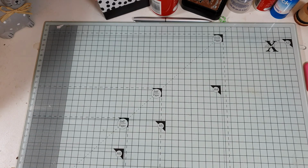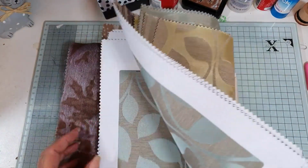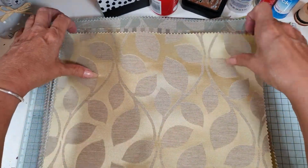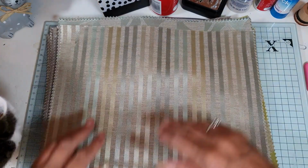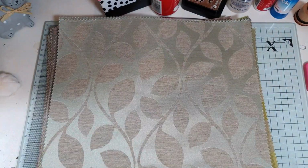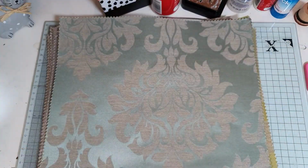Oh, okay. Then I have, this is a gorgeous pack. This is pack number 4, and this one is a real treat actually, because this is all like luxury fabrics, and it's got a lovely sheen to it, this lovely gold fabric, and then you've got this lovely striped, as you can see it's all shimmery, shiny. Most of these pieces are lovely, shiny, shimmery, gorgeous.